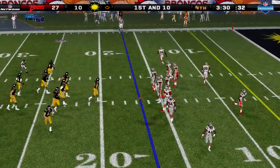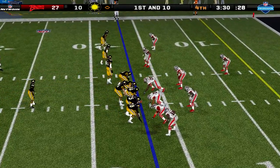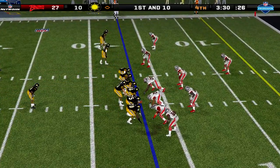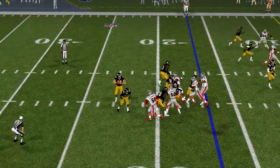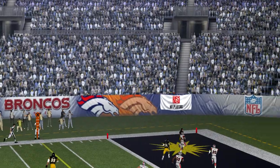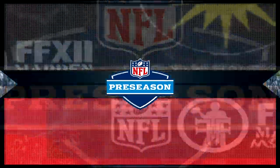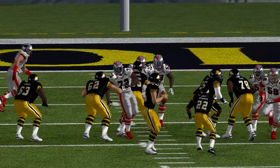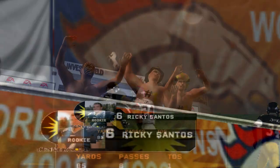Goes to the end zone. He's got it. Now that's just great field awareness, giving your quarterback a target in the back of the end zone while knowing exactly where you are.